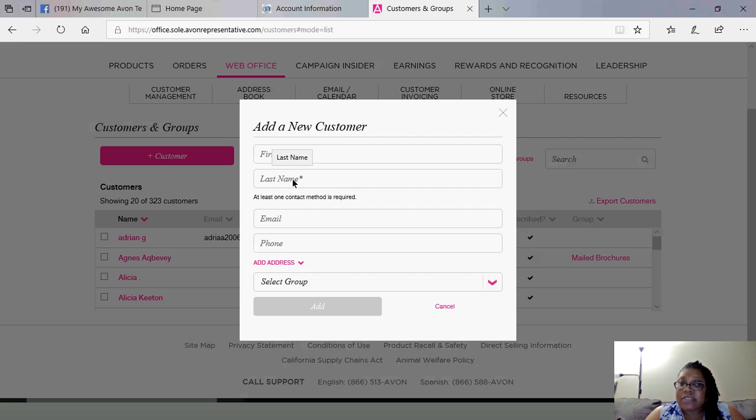But then you have customers that might have the same first name but different last name, so that's where last name becomes very handy to have. The other thing you have to enter is at least one contact method. You either have to have an email address or a phone number. You have to have one or the other before you can save the new customer.